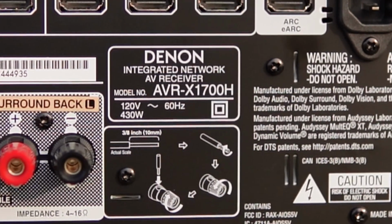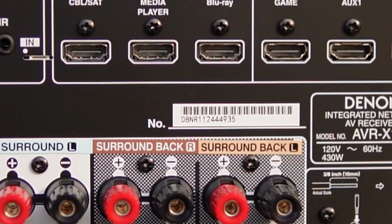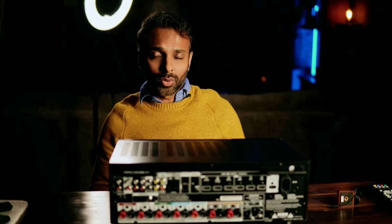It has the front left and right, the center channel, the surround left, and the surround right. And it also shows connections for surround back left and surround back right. Those are assignable, which means for those of you who want to use them as height channels, you can assign them as height left and height right. So that is the option that you get.